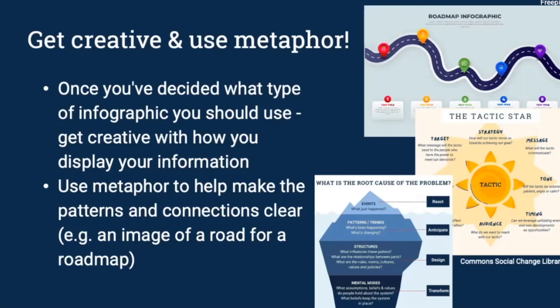So don't be afraid of using those boring metaphors, but also get as creative as you want. The sky's the limit, really, in terms of what metaphors and what images you might use to display that information. We've got a couple of other examples there of a little iceberg or a star. And you might choose to display that information all kinds of different ways.